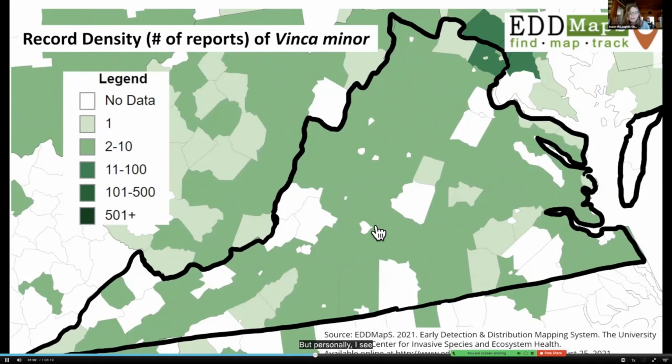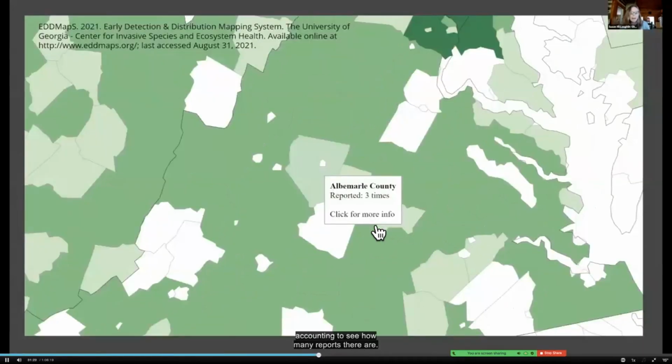But personally, I see a real disconnect between that and where our natural areas are located. We need more reporters who are located in rural areas of the state. And one of the beauties of Virginia Master Naturalists is that volunteers are located throughout the state. So you can click on a county to see how many reports there are. And this only reflects verified reports.